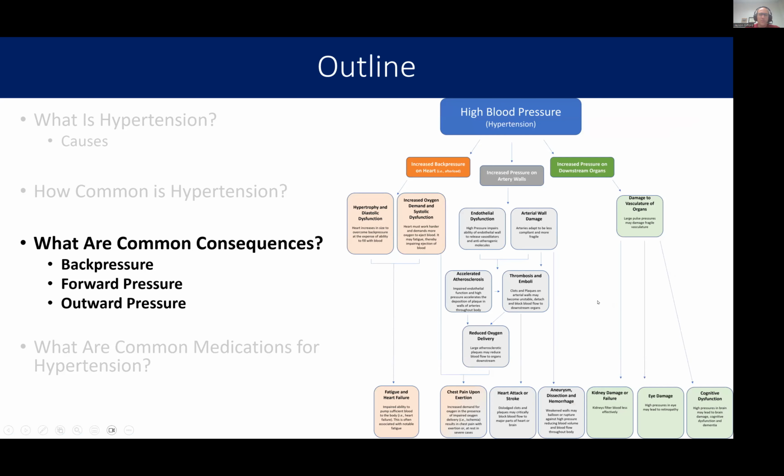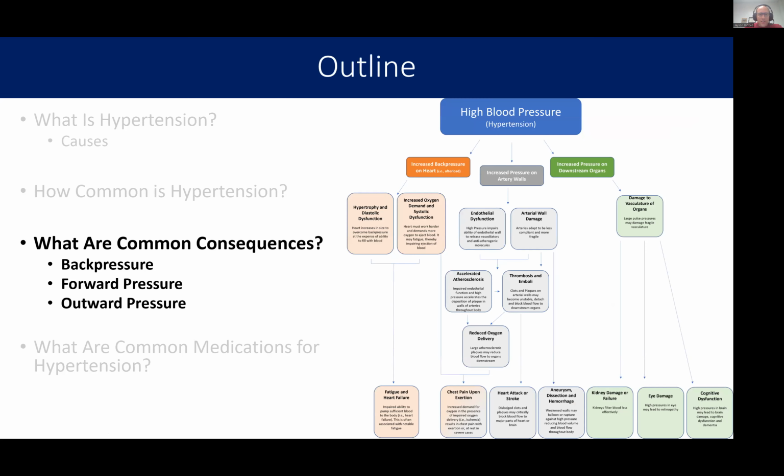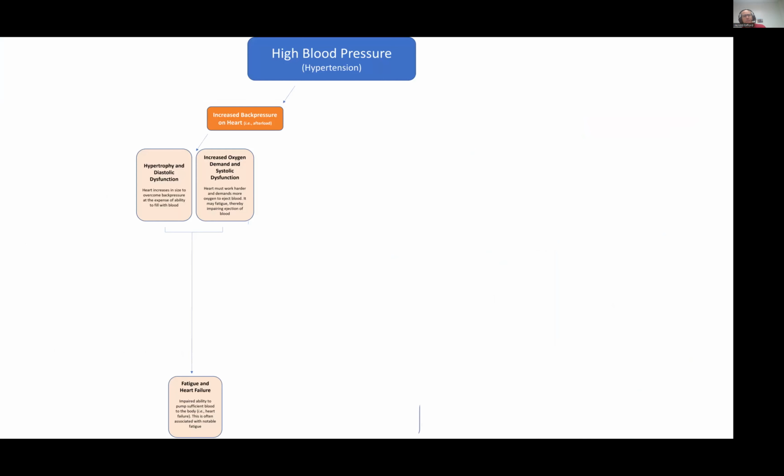So what are some of the consequences of high blood pressure? Why does it matter if you have blood pressure over 120 or 130 millimeters of mercury when you're resting? What can it cause? We'll look at some of the consequences by looking at back pressure, outward pressure, and forward pressure. Back pressure is pressure acting back on the heart, the pressure the heart has to pump against. The more pressure there is, the more the heart has to work.